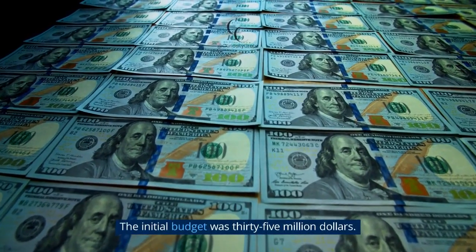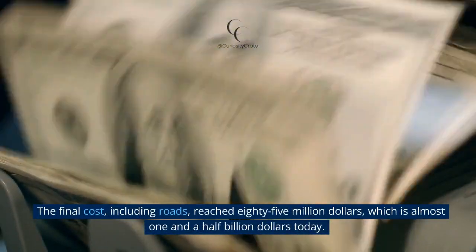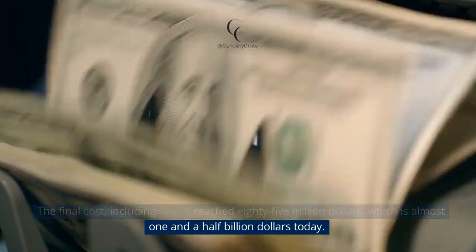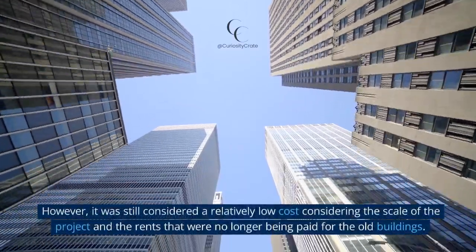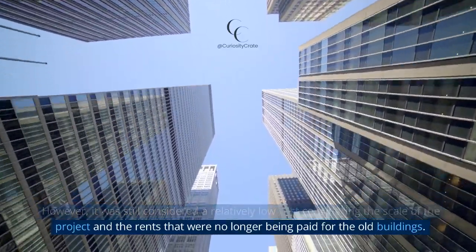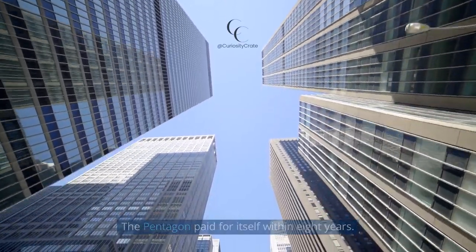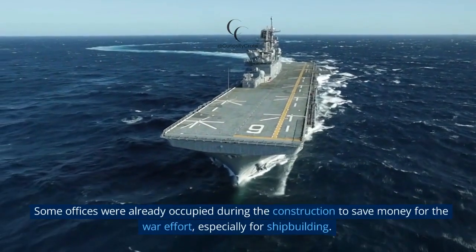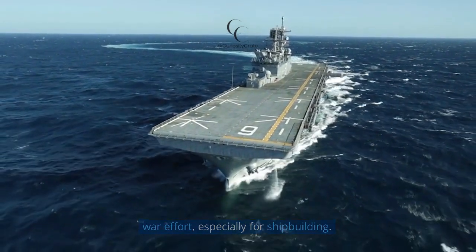The initial budget was $35 million. The final cost, including roads, reached $85 million, which is almost $1.5 billion today. However, it was still considered a relatively low cost considering the scale of the project and the rents that were no longer being paid for the old buildings. The Pentagon paid for itself within 8 years. Some offices were already occupied during the construction to save money for the war effort, especially for shipbuilding.